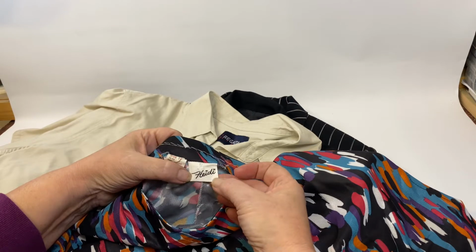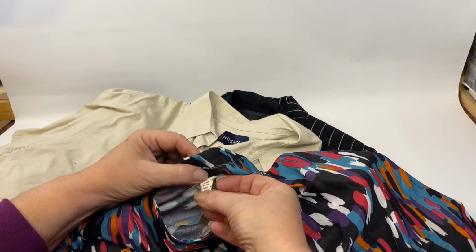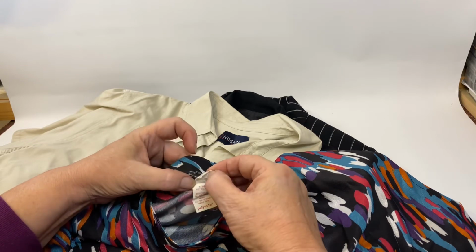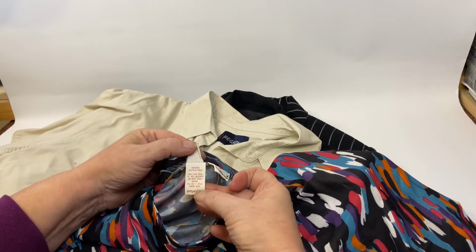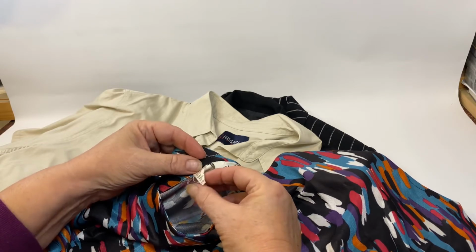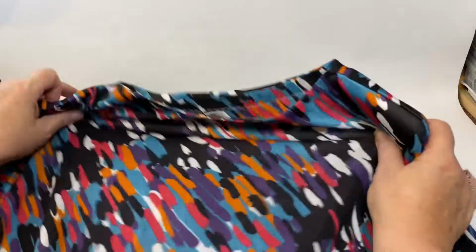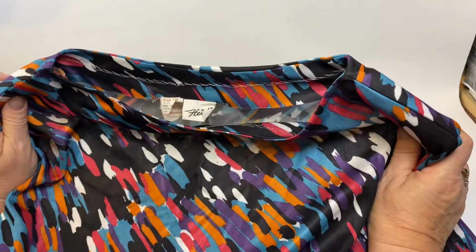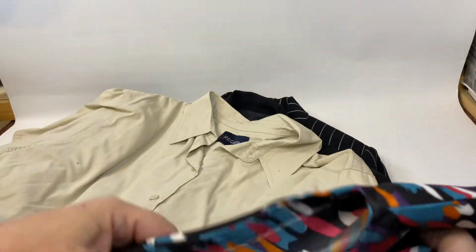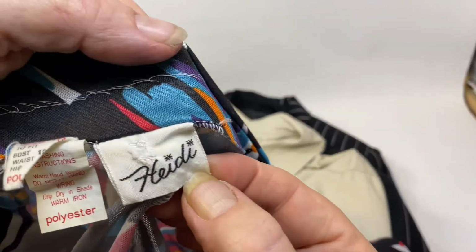It is vintage, of course. Now, the brand is Heidi. It is a size 18, so that is a plus size. The only thing the tags do not tell me is actually where it was made. It is polyester, of course, because it's about that vintage. So I will have to do a little bit of investigating as to whether Heidi is actually an Australian brand or whether it is not, because I'm not entirely sure. And that is the tag.